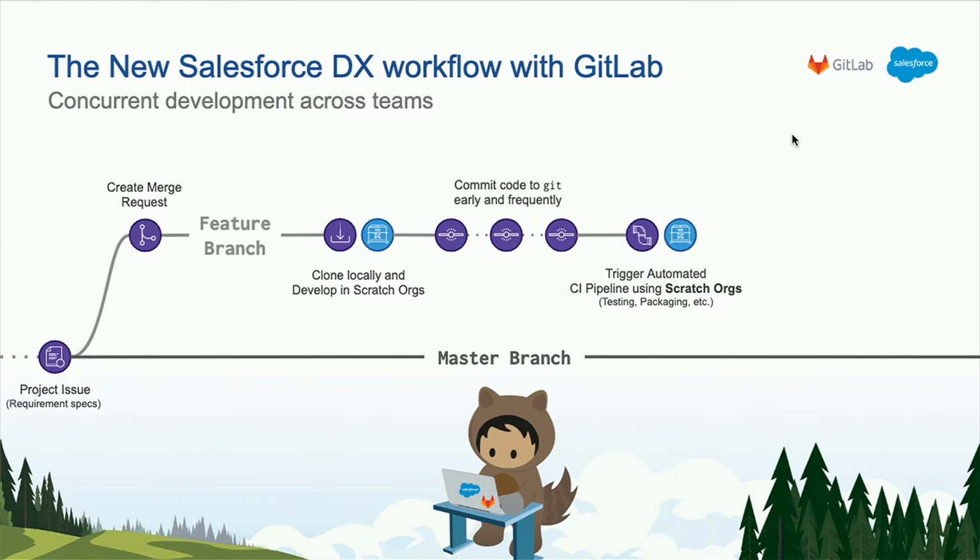Again, mind you, you're still in the feature branch at this point. You're automating the QA testing, you're putting it into a Scratch org automatically based on the CI template that we have available, and you'll see some of this shortly. Within this Scratch org, it's going to run all your tests, any of the commands that you'd like within the pipeline, and automate the whole process to deploying in an ephemeral Scratch org where you can review the app.